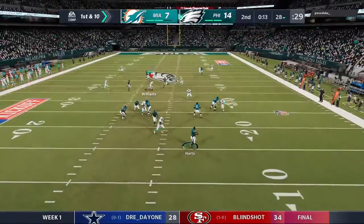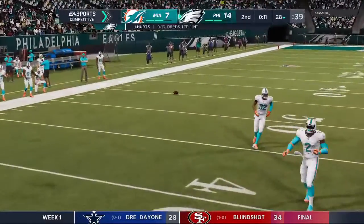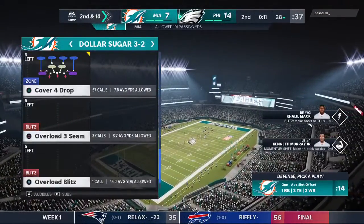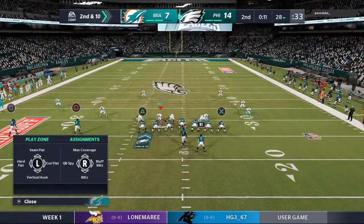Hurts. And that'll be incomplete with 11 seconds remaining now. Incomplete. So now they'll come up on 2nd and 10 once again from the 28.